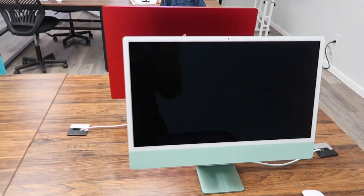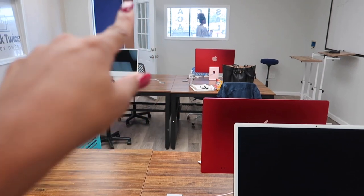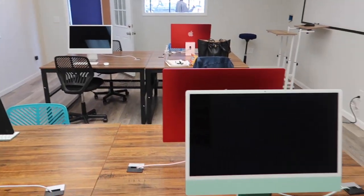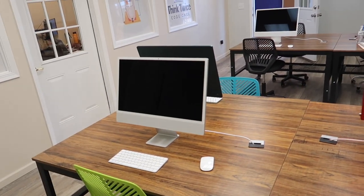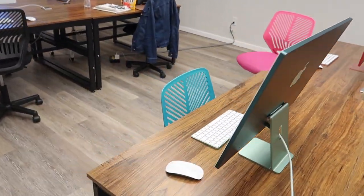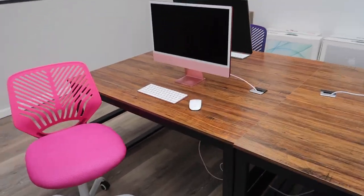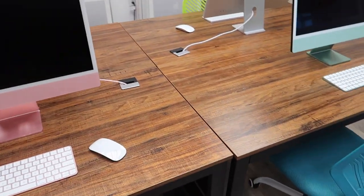Computers are looking like... So I have two more to put up over there. So I'm waiting for them to come in the mail. So yeah, this is what the coding school is starting to look like. It's coming together. Super excited.